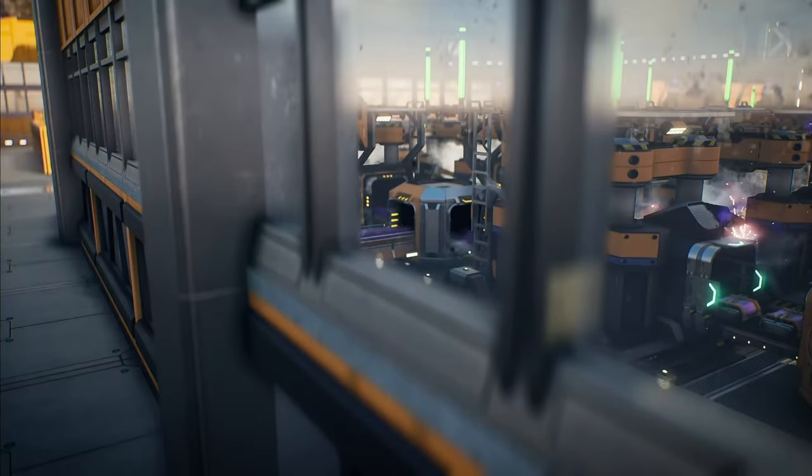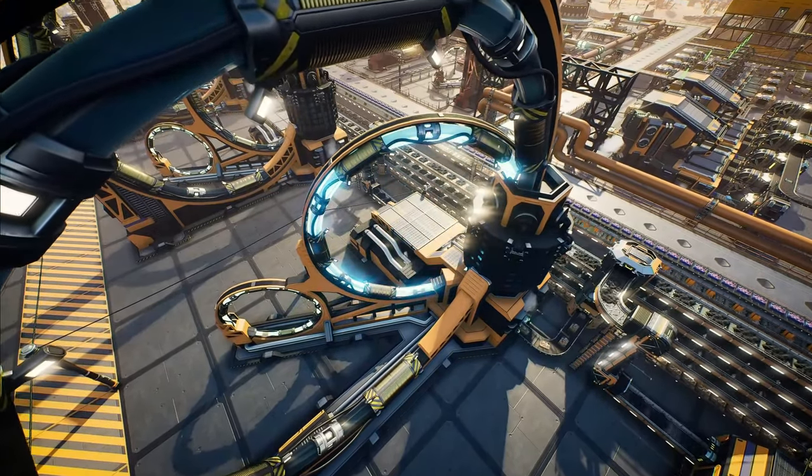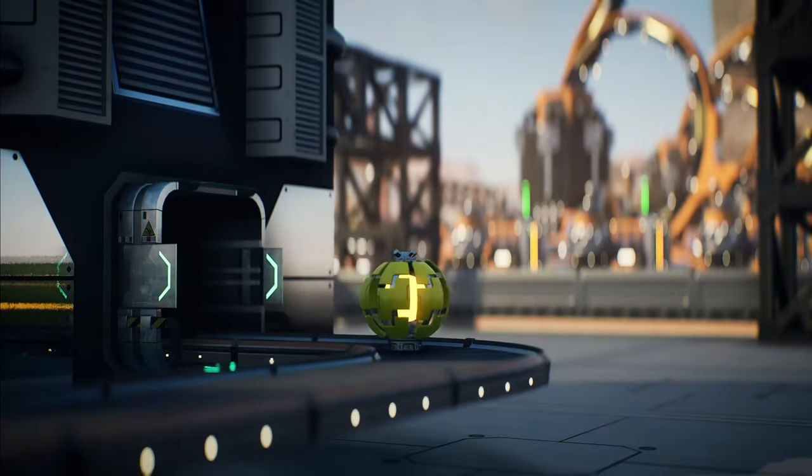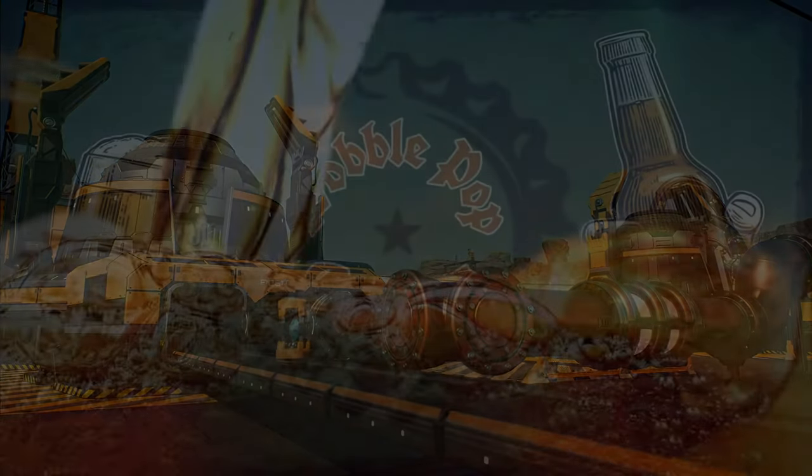Alright, some of those machines look freaking amazing. The detail is absolutely phenomenal in this game, I love it. Also, Mark 6 belts. As you saw, that miner was hauling ass. That's going to be a huge benefit, I'm sure.